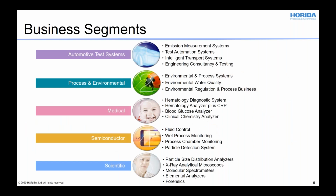Next, please. And a quick business update from our domain. We have mainly 5 business segments. One is the automotive test system. We are providing the emission system for all automotives, so the car manufacturers are having the testing to pass all of the certifications or each country's requirements. And we are in pretty good shape in market share in this industry.